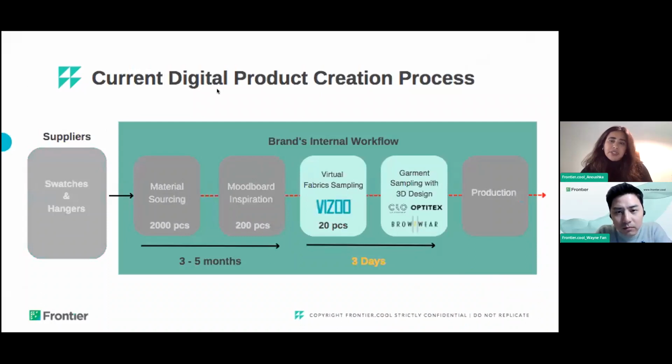The current digital product creation process has an element of digital workflow. However, we've noticed that time in the current DPC process is pretty much saved in the design stage by using 3D software and Visio.